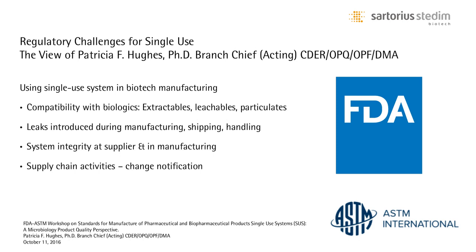key challenges. You see that together with integrity, supply chain, and change identification issues, the biocompatibility of single use with biologics is at the center of the regulatory authority attention. And behind biocompatibility, we have three topics, which are the extractables, the leachables, and the particles.